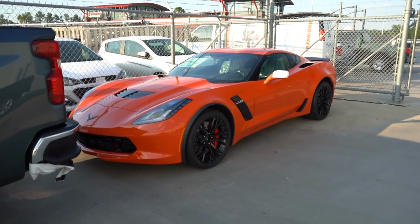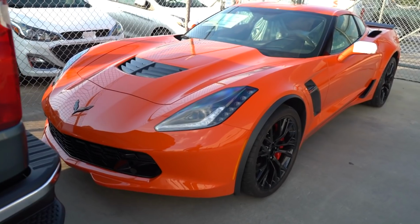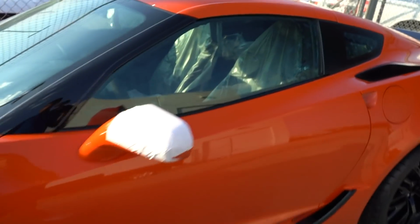And the last car I'll show you guys for the day is this brand new 2019 C7 Z06, one of our final Z06s to show up. We ordered two identical twins of this car. We ordered one automatic and one manual. This one is the automatic.